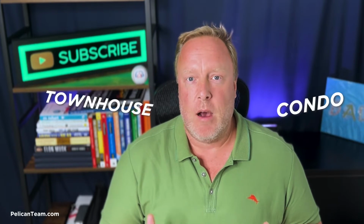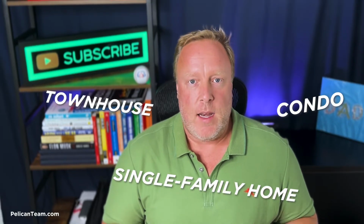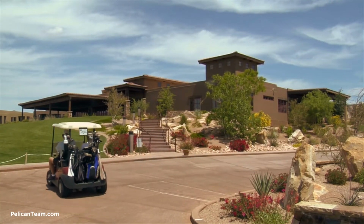As I mentioned, Gateway is close to JetBlue Park, which is the spring training home of the Boston Red Sox. Gateway has a wide variety of communities, including condos, townhomes, and single-family homes. Some are in gated communities, some are not. Most of the communities have some sort of amenities, but they do vary from community to community.